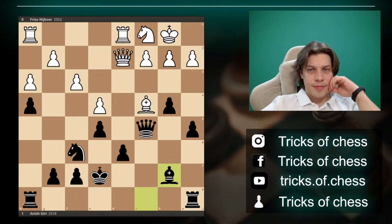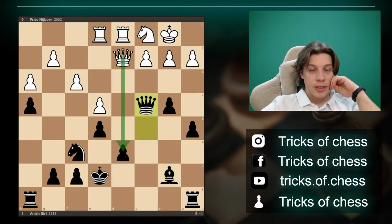But it may not happen. a4 or a4 b3, that's the main plan. However, after bishop b7, this bishop is already hanging, because if they play, let's say, something, you may take, and queen d6 is no longer a checkmate, because the rook is able to cover the d8 square.